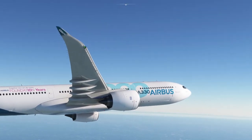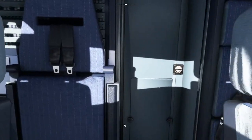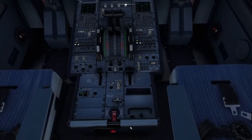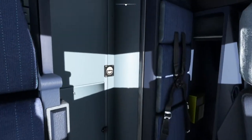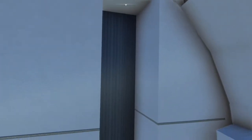Is the cabin modelled? It is, but I think it's got clipping that will stop us walking through. Oh, we might have to go and unlock it. Saying that, unlock. He says, famous last words. Can we walk through it? Oh, we can just walk through. Okay, I'm thinking of a different aeroplane.